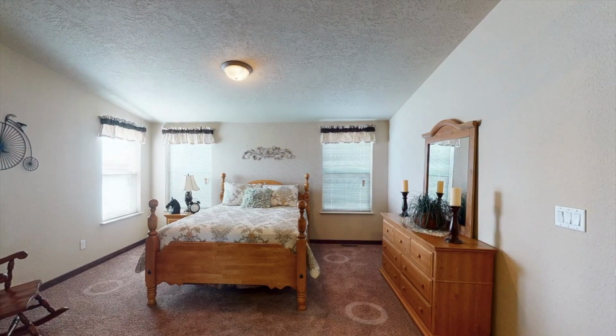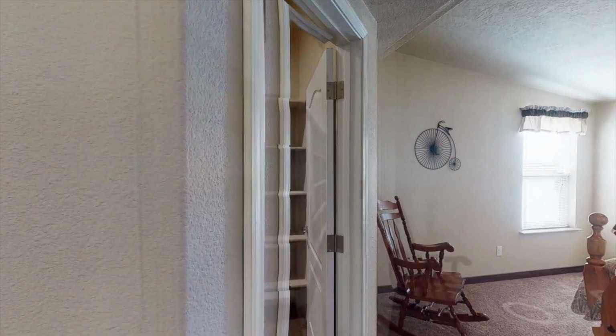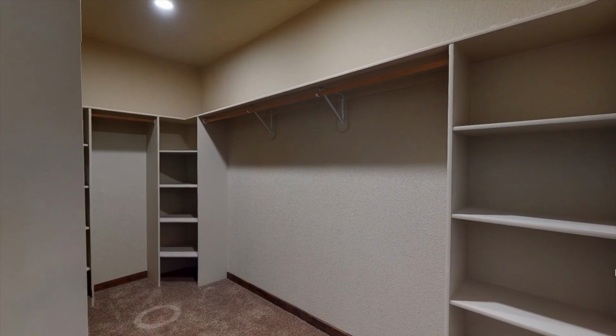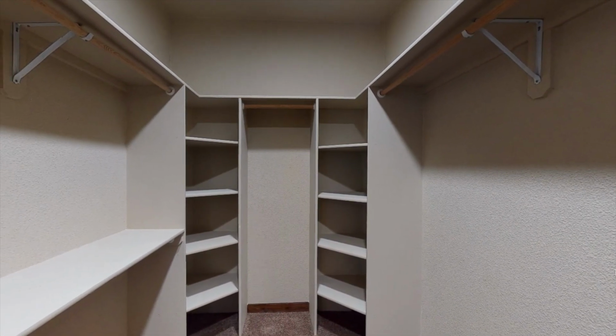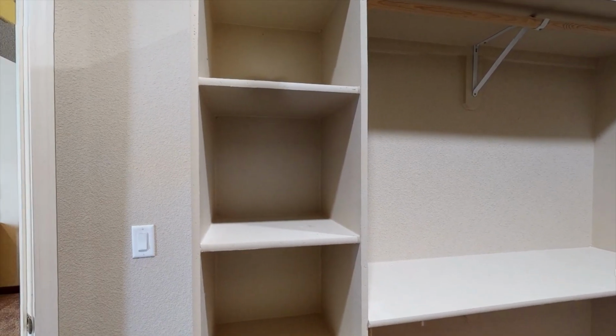So here's the master bedroom, and it's definitely not something I would decorate myself with, but anyways, here's the master closet, and it is huge, and it's perfect for people who don't like having their closets in the bathroom. There's plenty of shelf space to put your shoes, boots, whatever.